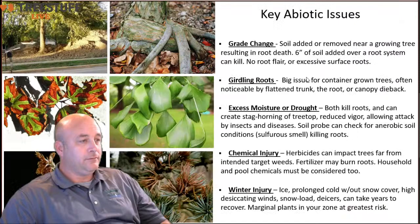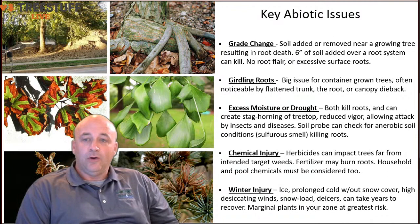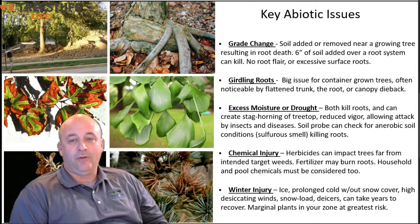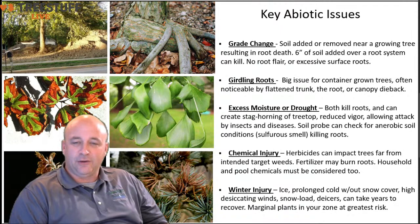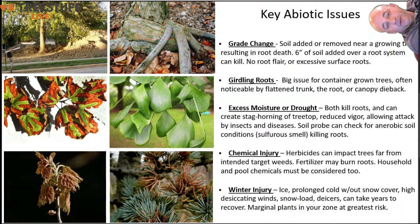So some of the key abiotic issues: grade change, girdling roots. Was the tree planted shallow and then a ton of mulch put on it and the tree's just girdling itself? Has it had too much rain or too much drought? All these can cause problems. Do you smell a sulfur smell? Something that's killing the root. Chemical injury, winter injury can happen. Snow loads, leaves were on the tree and it got full of that. And then we had snapping, ice. All these are problems at risk.